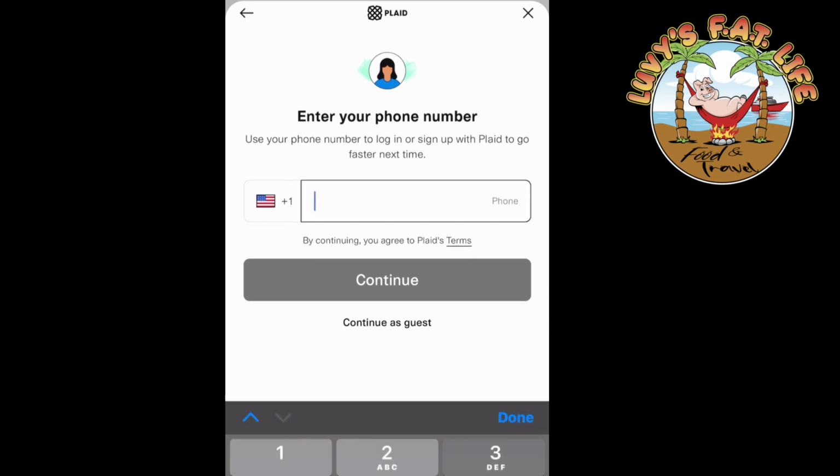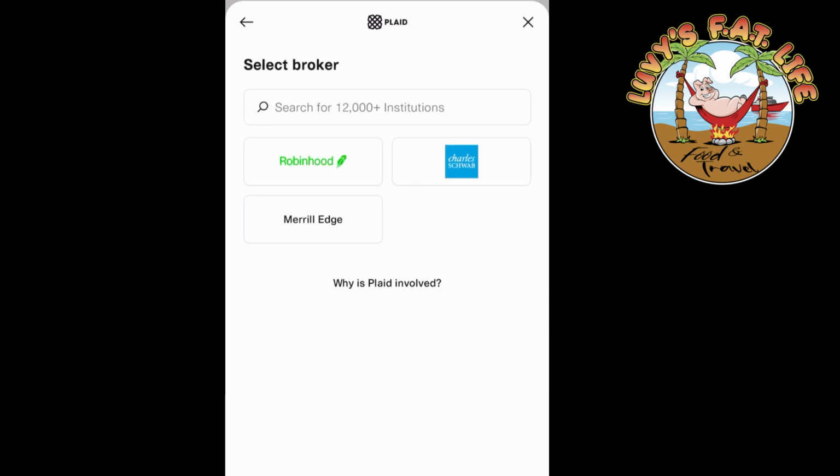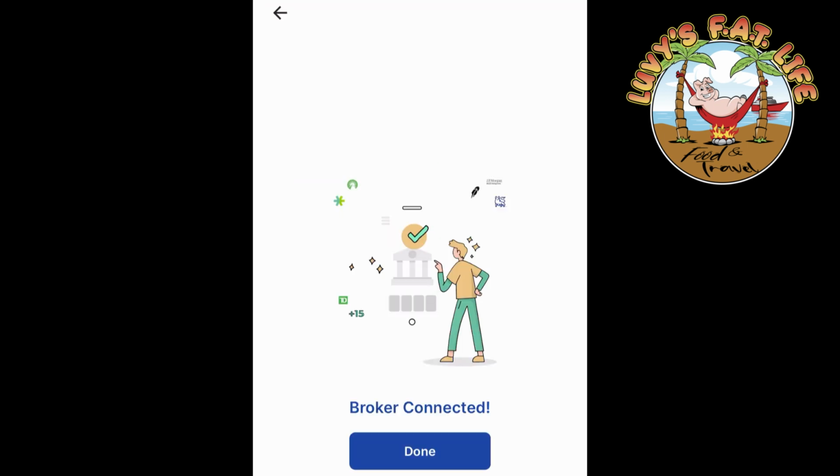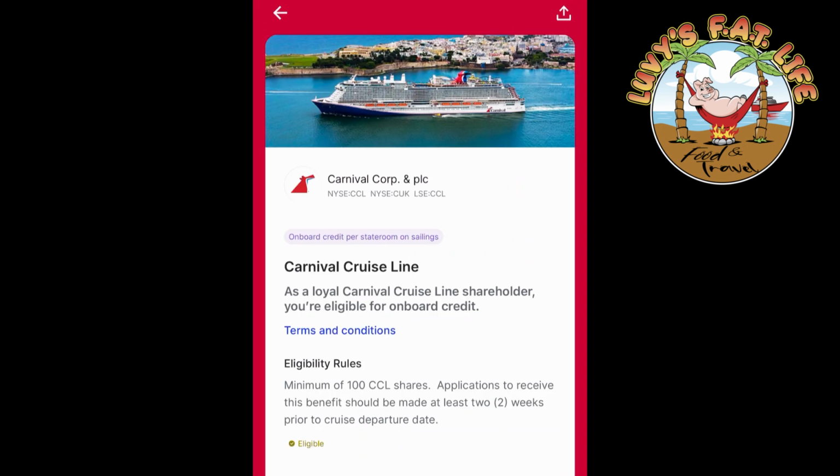Here you'll put in your telephone number. I'm not going to show you that. Again, I picked Charles Schwab, so I just selected it. You can also search for the company maybe you have. Now, when using Charles Schwab, I had to log in on my phone through them and also on another computer login so that it knew I was coming in as a separate account.